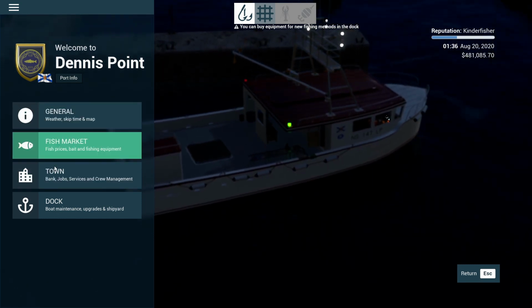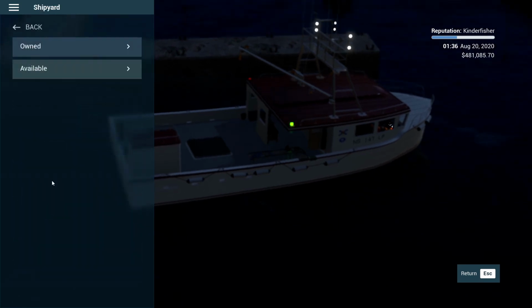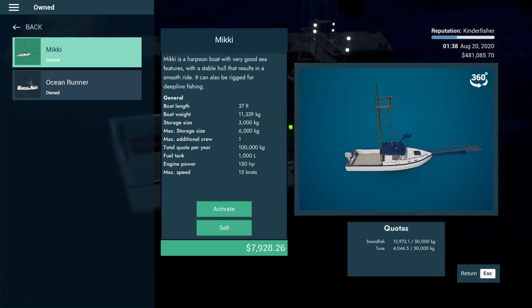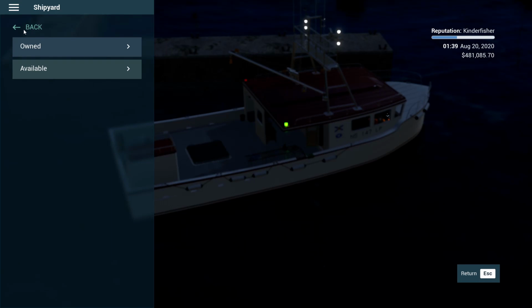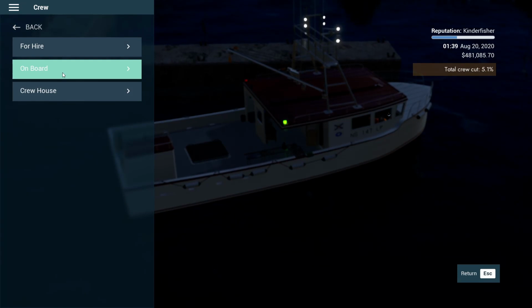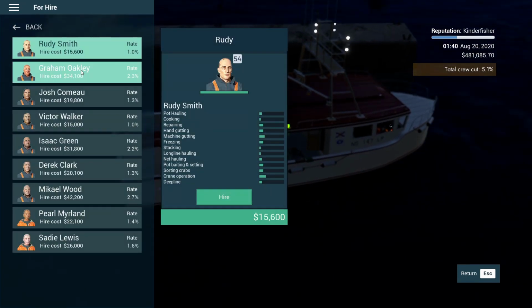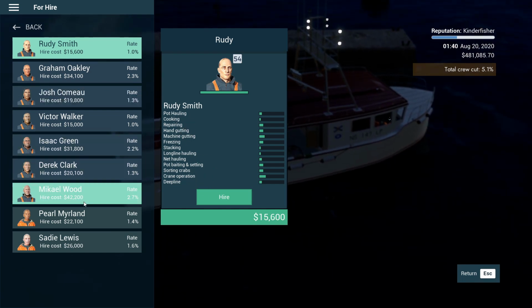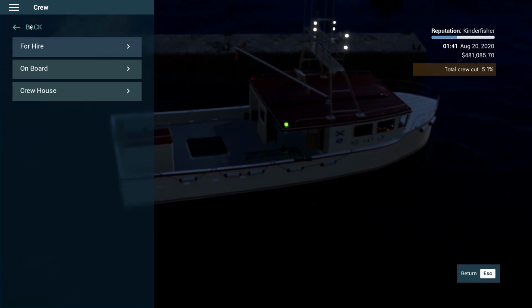Now, the other thing that I want to look at is, let's see, shipyard owned. Is there a way that we can actually employ another captain for this boat? Somebody said that there was. Let's go back to crew. Let's go into town and have a quick look at crew for hire. I don't know. I'm going to have to look into that.